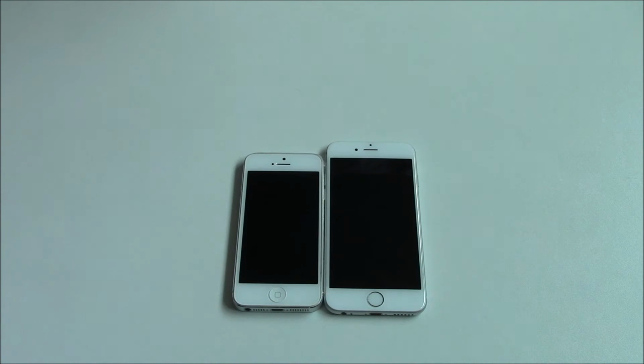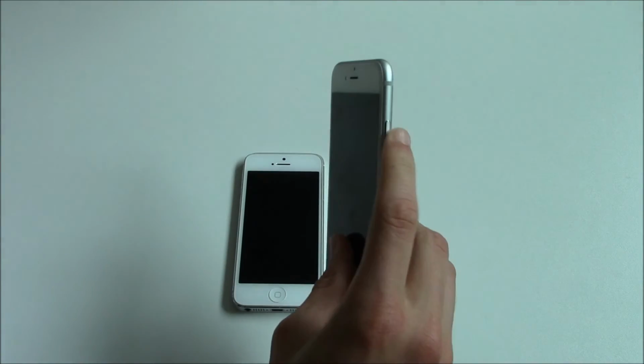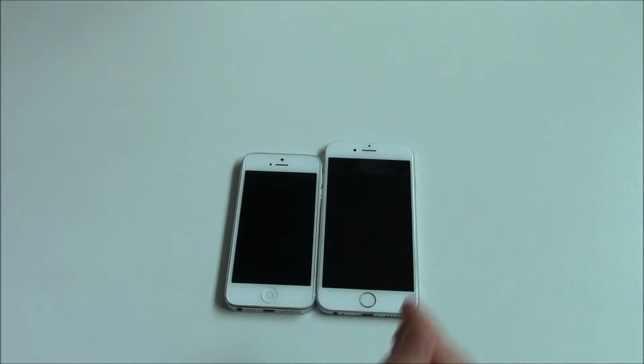So here is the comparison a lot of people want to see, and this is how much bigger is the iPhone 6 compared to the iPhone 5 or 5S. And you can see here, it is bigger. The screen is 0.7 inches bigger, and as a result, Apple have chosen to put their power button on the side so you can actually access it. It's no longer on the top like it is on the iPhone 5 and 5S.